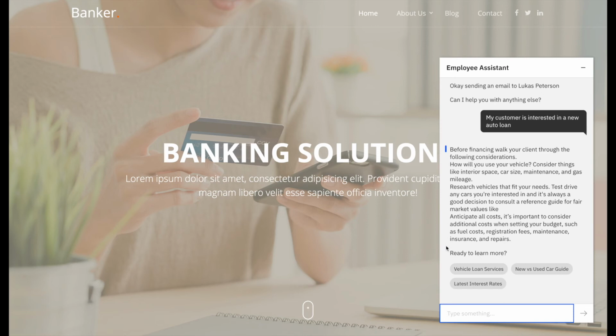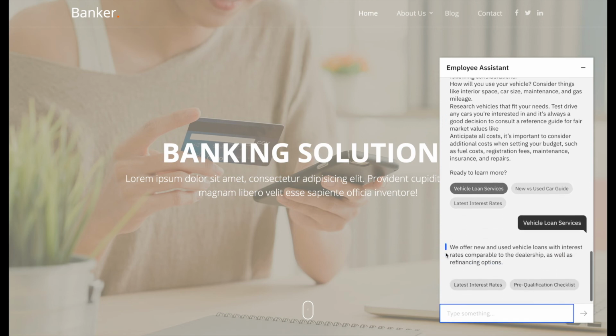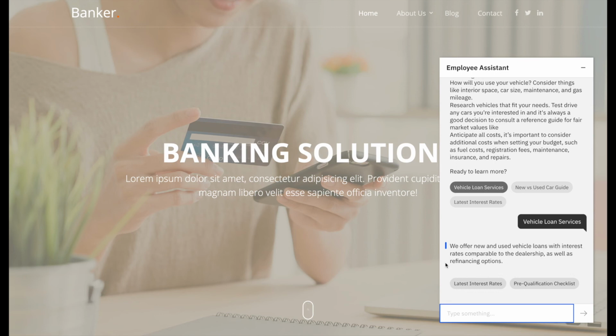And in this way, the employee can act as the client's trusted advisor, offering advice before going straight to products and services. In addition to the list, Watson Assistant also responds with a few resources that may be helpful, such as a new or used car guide and links to the latest interest rates. I'm ready to learn more about the services, so I'll select Vehicle Loan Services. This brings up information that we do offer vehicle loans with interest rates comparable to the dealership, as well as refinancing options.